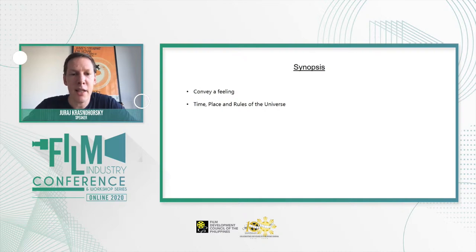By this, I mean that if your project is set in, let's say, Manila, it's not the same if you say Manila today, Manila 2036, or Manila 16th century. Immediately, when I read Manila 16th century, I have a completely different image of the rules of the universe, and also the setting, the look of the film, and so on. So setting up the time, place, and rules of the universe is extremely important, especially in projects such as sci-fi, where this will be a big part of your synopsis.